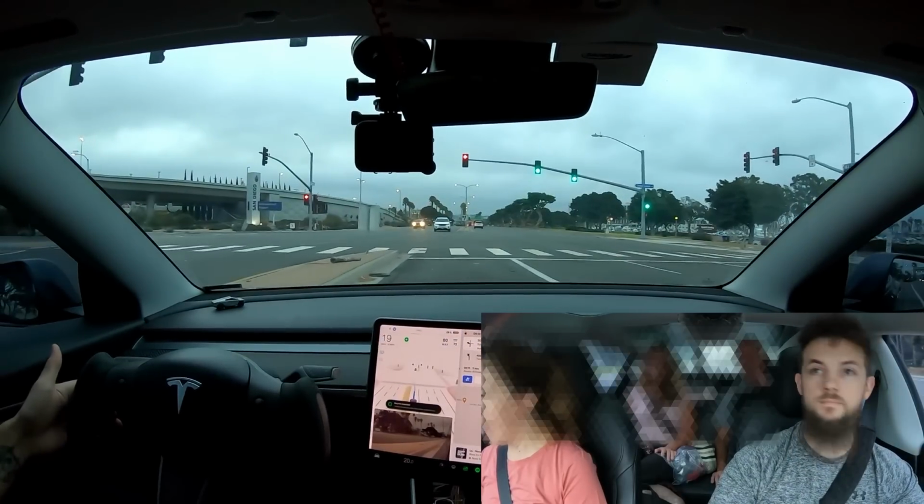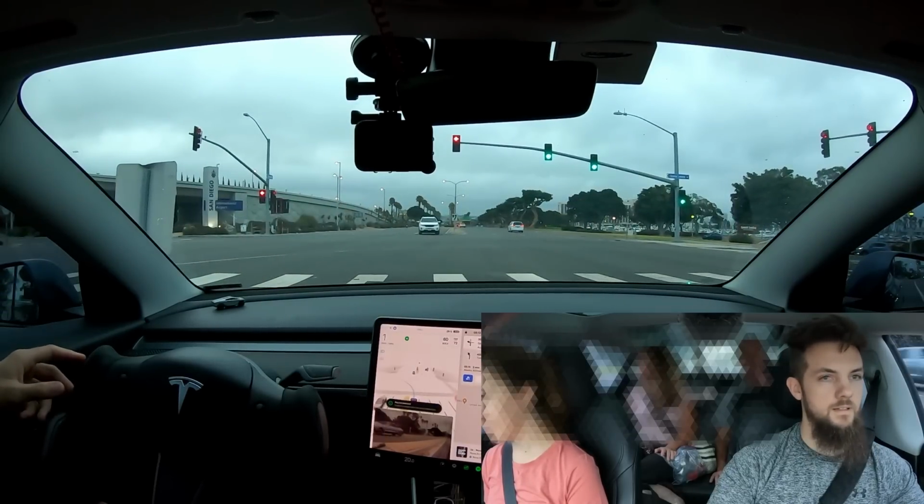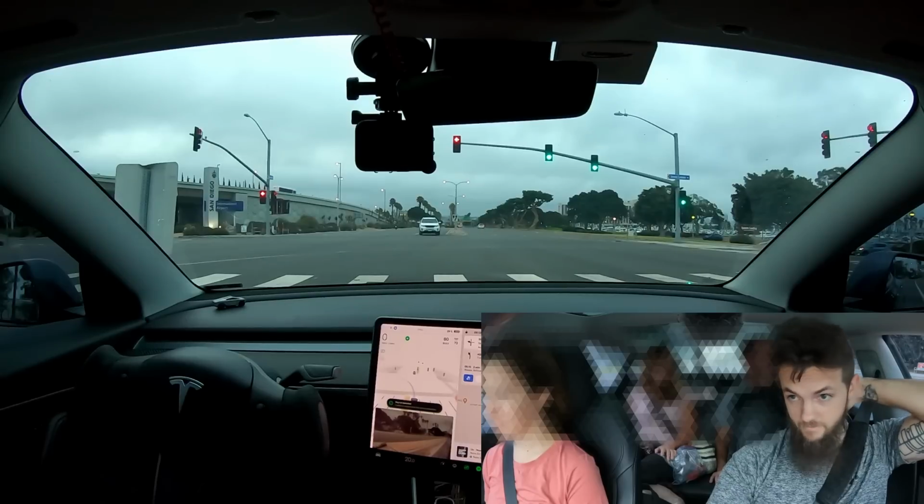So is this a dual motor? This is actually the single motor. It is. This is the rear-wheel drive. Have you ridden in a dual motor? Oh, yeah. Let alone a Plaid? I've actually driven a few dozen Plaids.